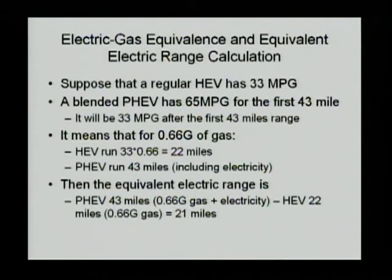So I'm using these two examples to illustrate that even though of the two PHEVs, one claimed to be 65 miles per gallon and the other one claimed to be 55, they have a very similar equivalent electrical range. One is 22, one is 21 miles. Okay. So it depends on what you are looking at and how you design the vehicle system, and you can achieve a certain equivalent electrical driving range.